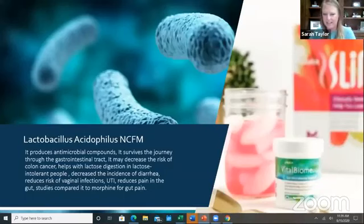And then I believe this is the last strain. It produces antimicrobial compounds and survives the journey through the gastrointestinal tract. It may decrease the risk of colon cancer, which is really cool. And one of the things that was most prominent when researching this particular strain was the aid for those who have lactose intolerance. It actually helps aid in digesting lactose for them, so they have a decreased incidence of diarrhea. It also decreases yeast infections, UTIs, and reduces any kind of pain in your gut.